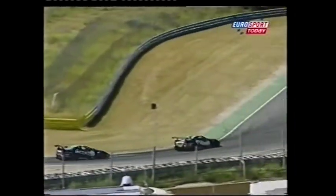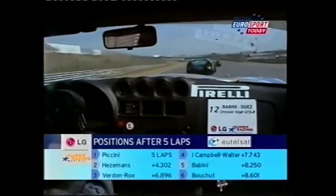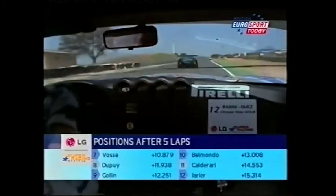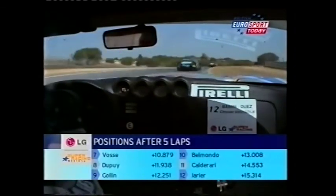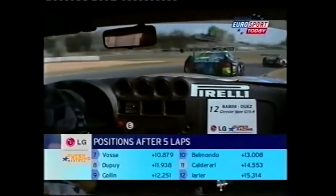A nice little battle going on here for 3rd place. 4 cars involved, but Hazelmans just keeping himself out of reach. Only just, though, notice that the way he started off, you would have thought maybe he'd be gone by now, but unable to ease more than a couple of seconds ahead of Bobby Verdenroe. Piccini, though, is 5 seconds, well, 4 seconds, 0.3, up the road already. Belmondo Calderari, Jean-Pierre Jarier also in that long queue behind Dominic Dupuy, with Fabrizio Golin in the 9th placed Belmondo Viper. So a dozen GT cars.